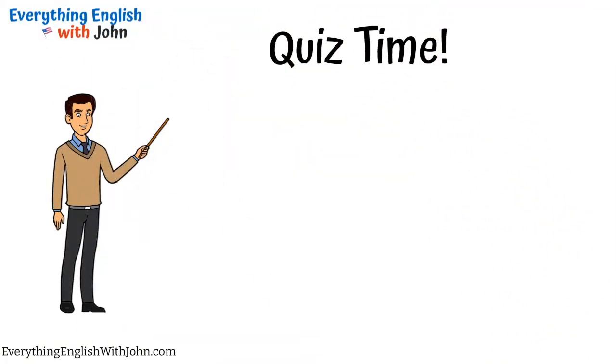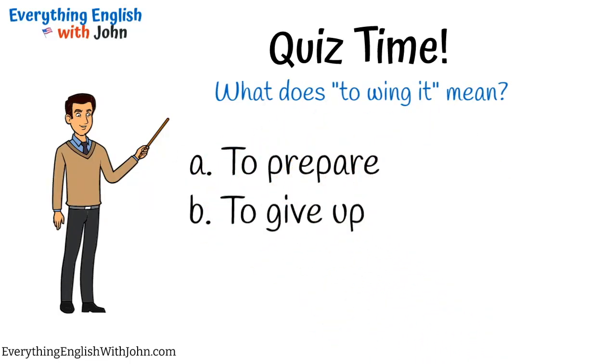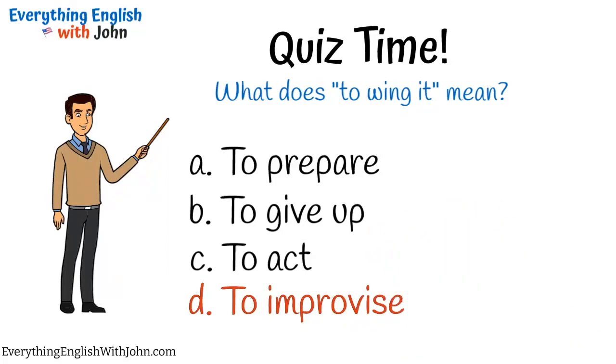Quiz time. What does to wing it mean? To prepare, to give up, to act, to improvise. Please pause the video and answer the question. That's right, it's D, to improvise.